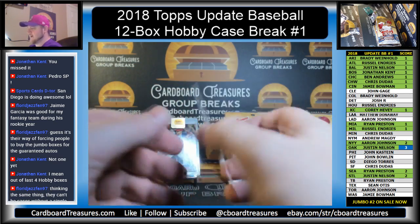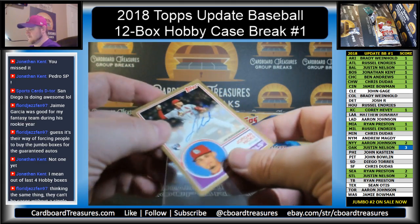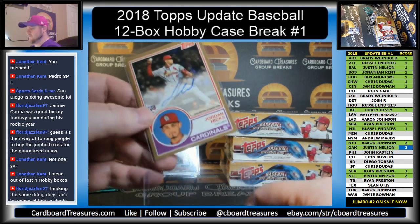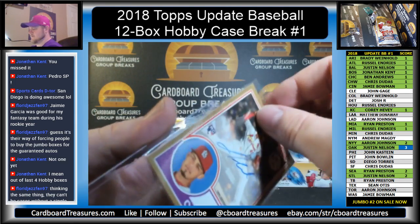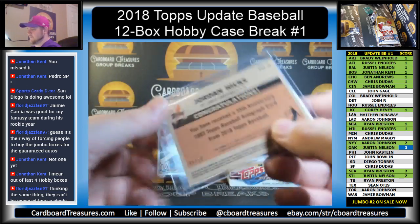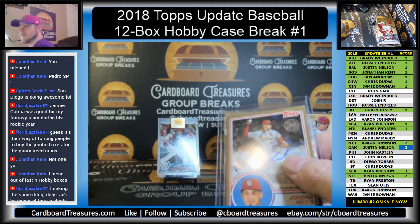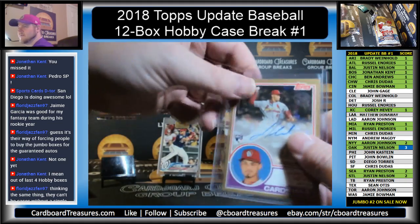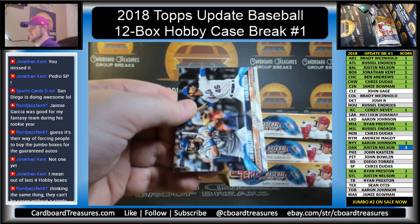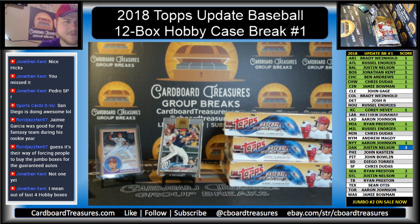It's on card 5 of 50. Jordan Hicks, rookie auto gold. I missed a Pedro short print. There we go. First ink of the night. 5 of 50. Congrats, St. Louis. There's Lance Lynn. I'll go back and look for that Pedro.